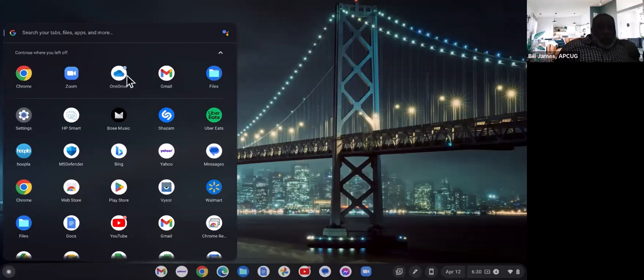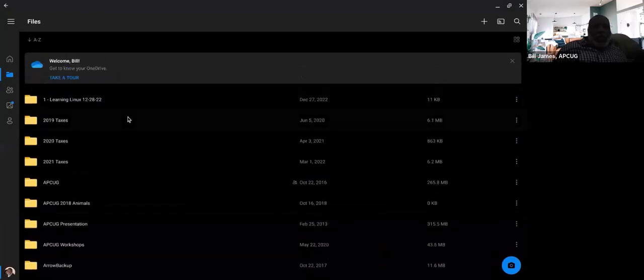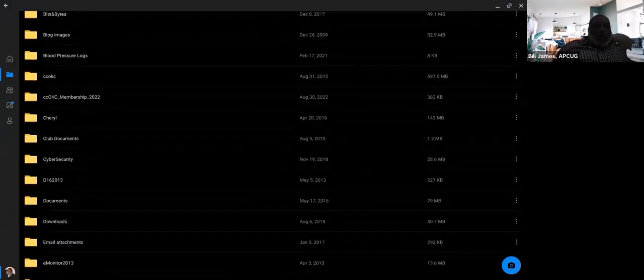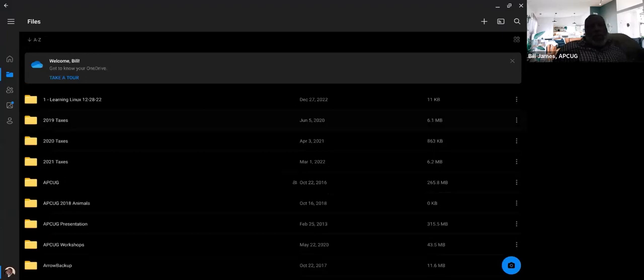You're probably curious to say, well, why does he have OneDrive on a Chromebook? Well, many devices now are becoming cross-platform. So I have installed OneDrive since I still use a Windows computer, and I use OneDrive as a storage where I can access all my documents regardless of what device I'm using. So if I click on my OneDrive, you'll see I can get to all my files that I've created on my Windows computer.